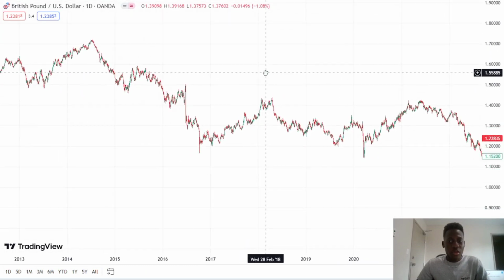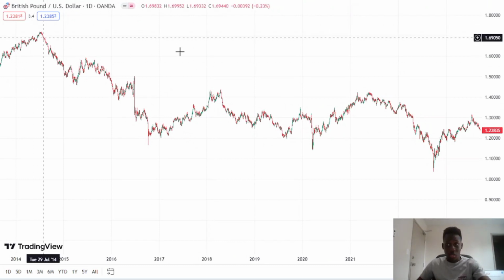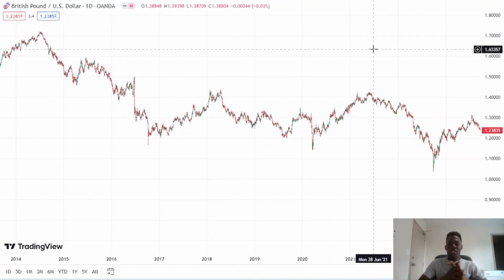So looking at this GBP USD, it is selling. It is selling and is also somehow, I will say, consolidating. It's selling though. To me it's selling. To other people it might be consolidating, but to me it's selling.